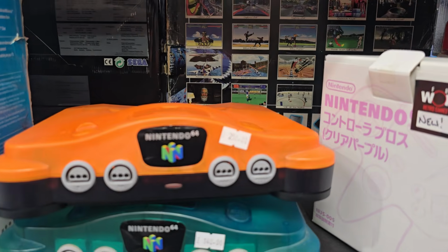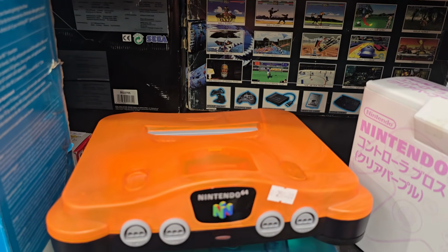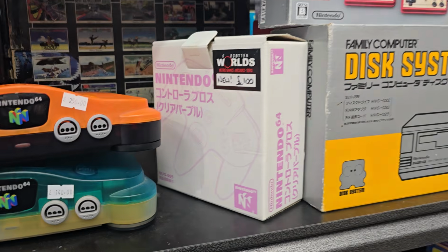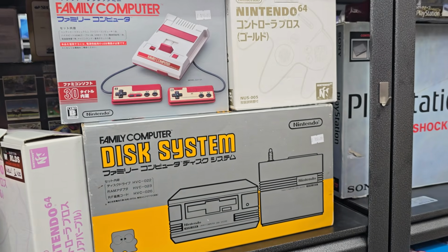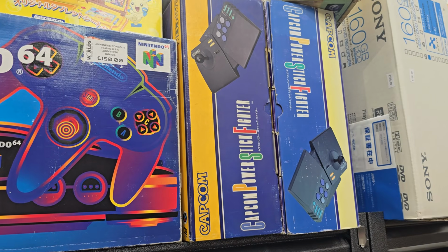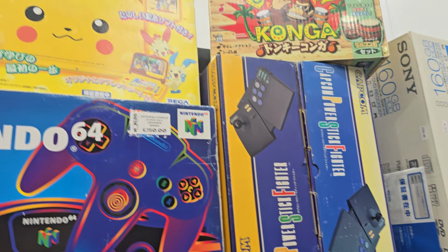This is beautiful. The Die Hawks edition N64, clear orange and black, what a combination. Yeah, Famicom Mini, Famicom Disk System, Famicom, Super Famicom arcade sticks.